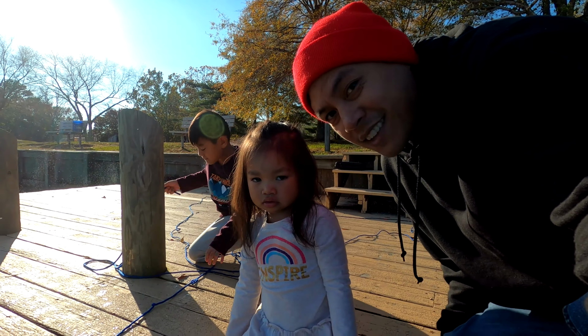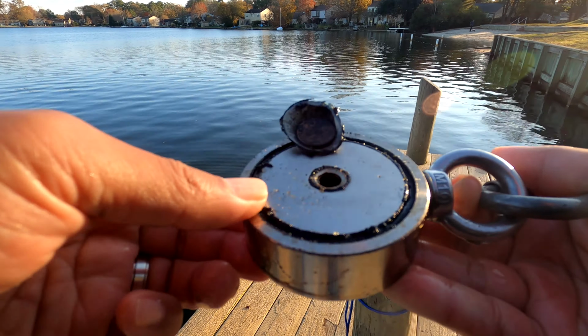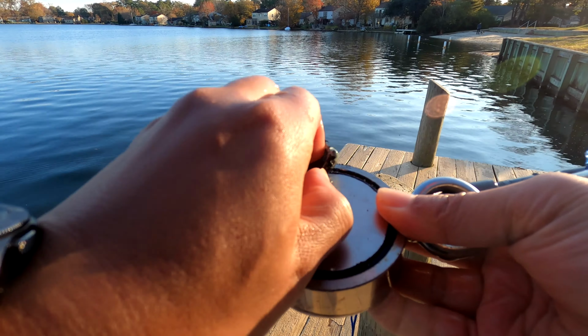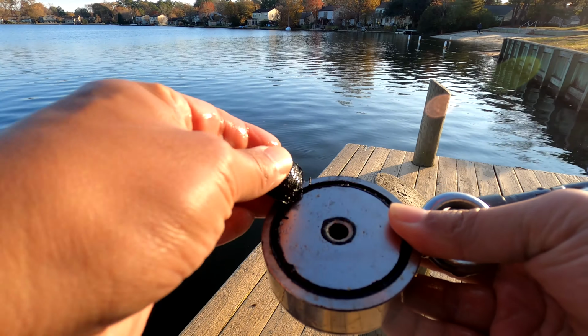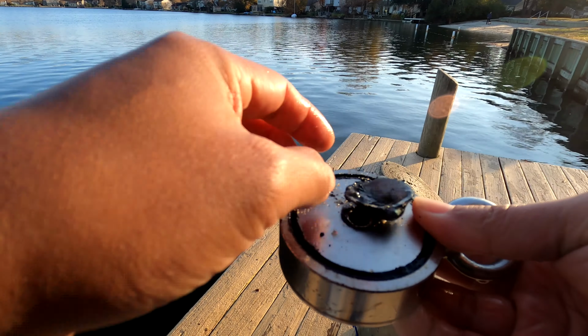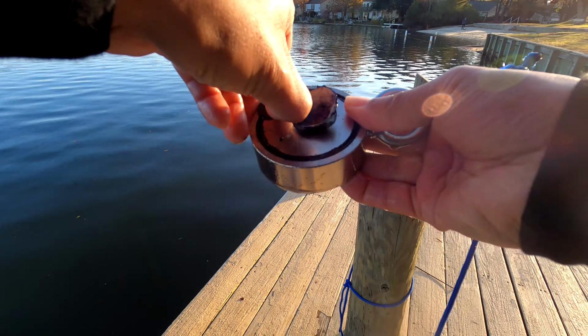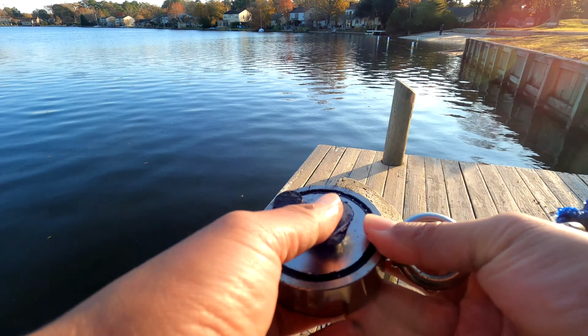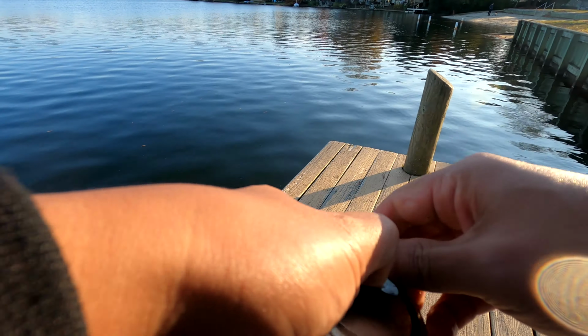Nothing. What is that? Oh! Is that a... It's a penny. It's like money. On a shell. That is cool. That's cool how that happened. Wow, it's really stuck on there.